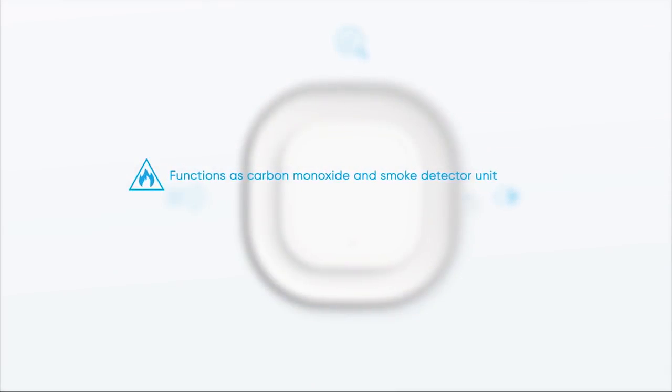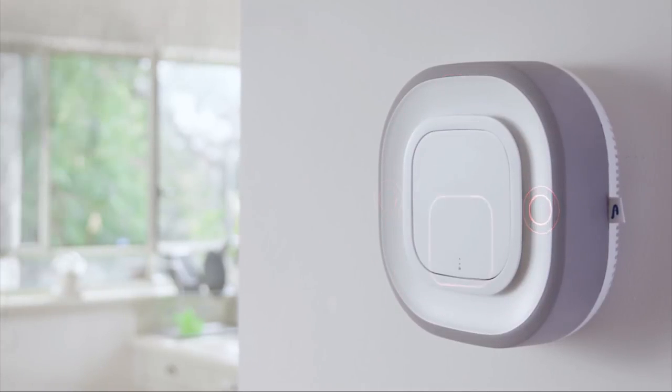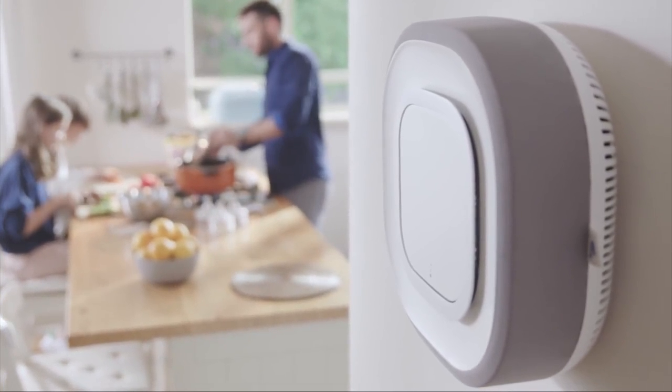Besides analyzing and purifying, Aura Air's sensors provide the built-in functionality of a carbon monoxide and smoke detection. The US requires every home to have these detectors, and everywhere else, it's pretty useful to have them as well.